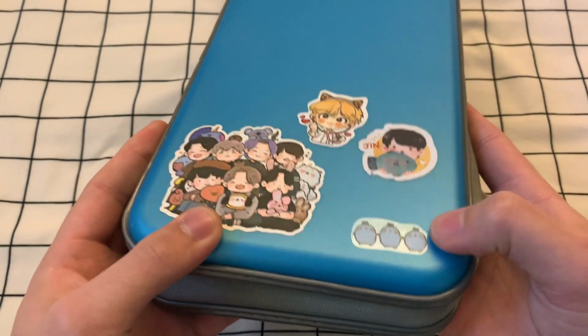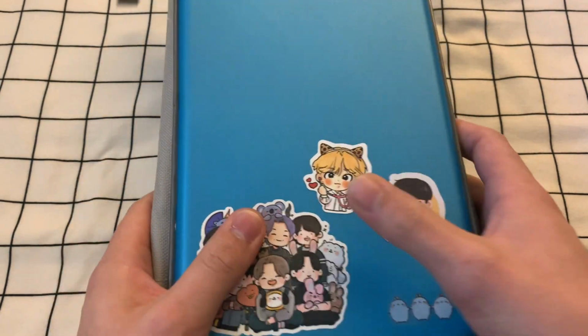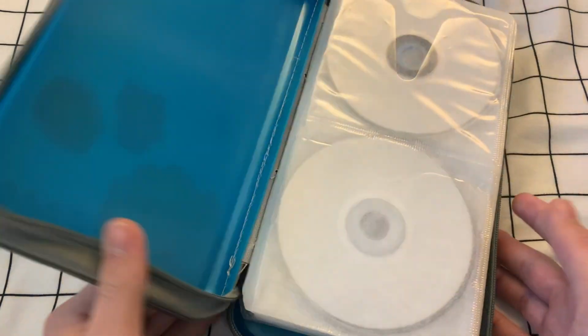But I just put this sticker on the other day, so you can see that it's more BTS themed. I've got some Jin here. And I do listen to my CDs. So why? Yeah, that's a good question. Why do I buy CDs in general?